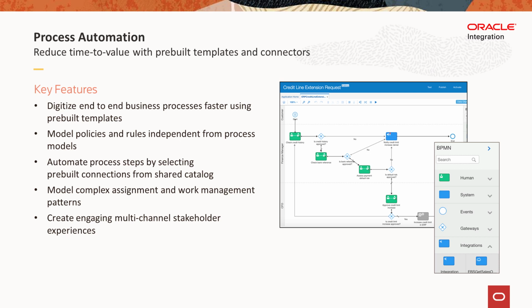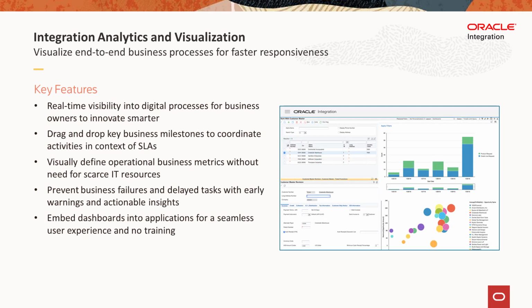So as you can see, we can model processes in a way that is going to save a lot of tedious manual work that would be otherwise very complicated to perform. Going to the third module we discussed, Insight Analytics. This is going to give us real-time visibility into those processes as we have already defined them.